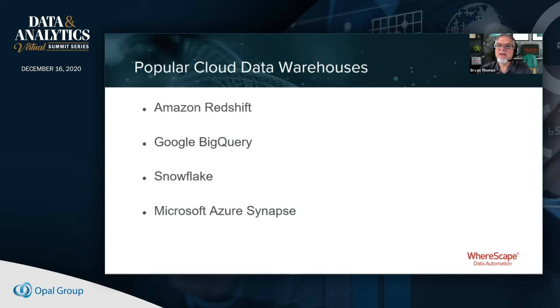Now, the last one I'd like to talk about is Microsoft Azure Synapse. Synapse is an elastic, large-scale data warehouse platform as a service, again, a PaaS, that leverages the broad ecosystem of SQL Server. Like other cloud storage and computing platforms, it uses a distributed MPP architecture and columnar data store. It gathers data from databases and SaaS platforms into that one big, powerful, fully managed, centralized repository.